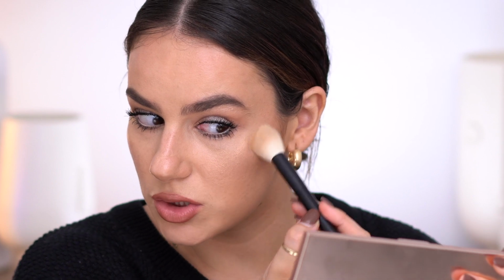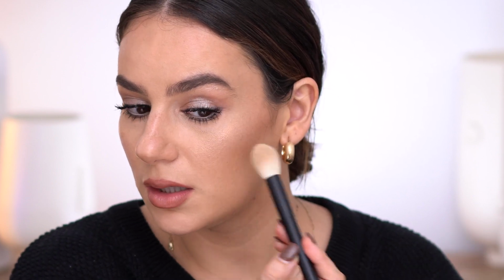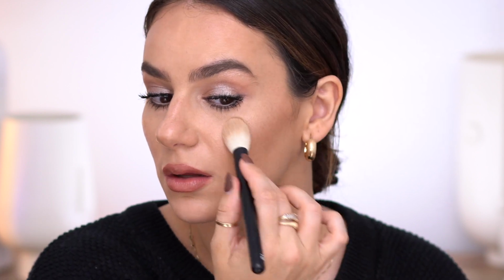I'll try to zoom you in as close as I can so you can see. What I'm going to do is take this Refer number 18 and just kind of buff in the highlighter. Take a little bit more and then try to actually buff it in, because sometimes the highlighter is just sitting on top of the skin because I didn't work it in enough. And this is the Wayne Goss airbrush, and it's very light, so it's kind of harder to work in the product. Yeah, it's still not for me.